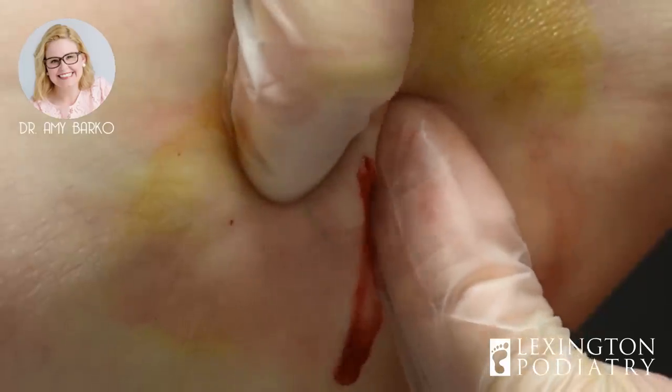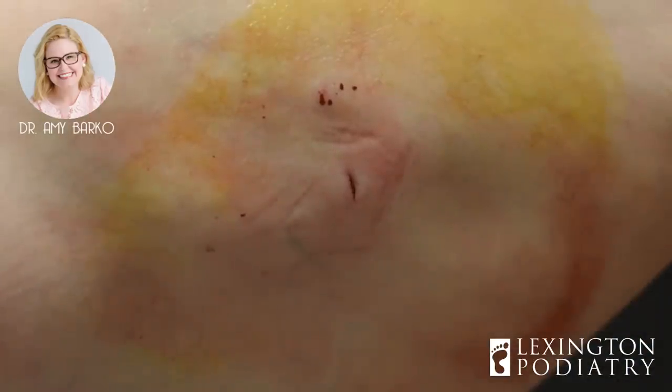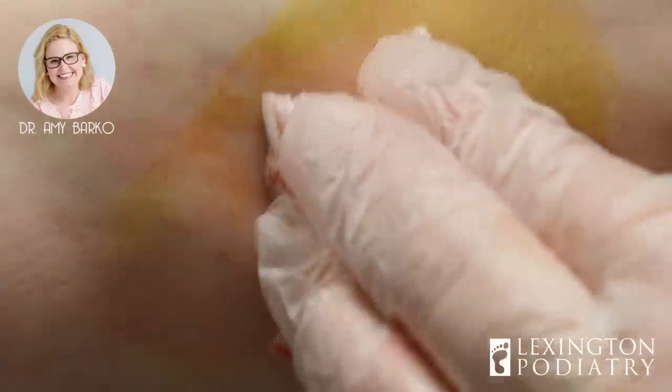Because if you do something like this, you have less downtime. Yeah, no anesthesia. Less cost. Less cost by thousands of dollars, most likely.